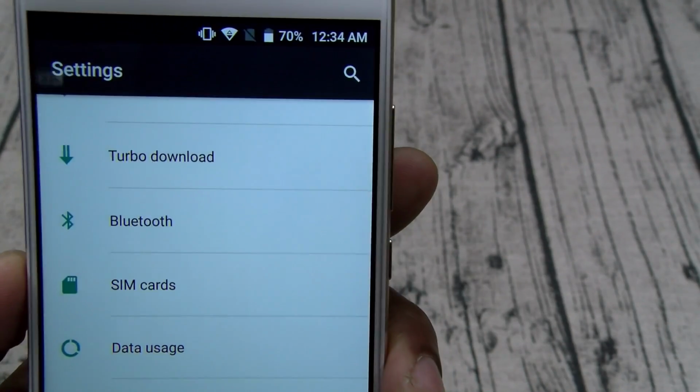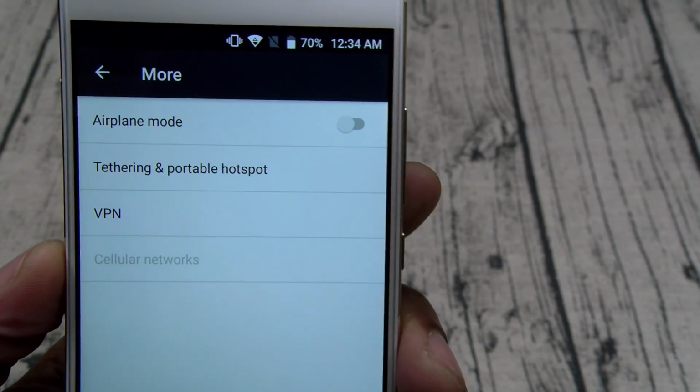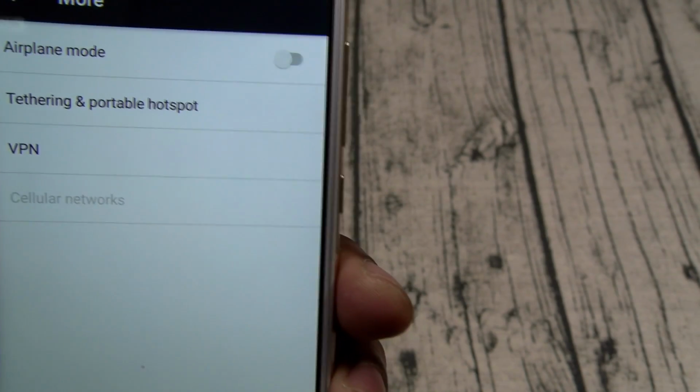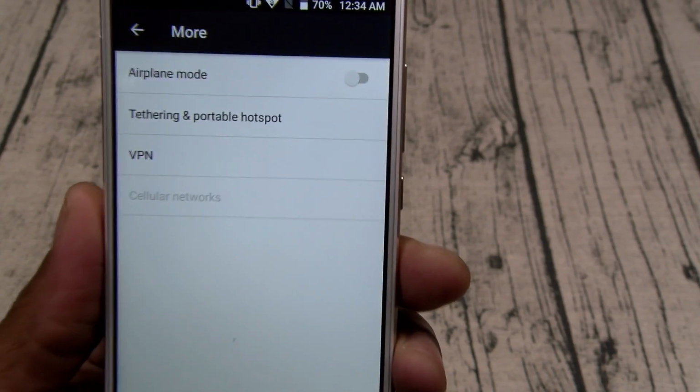All right, you got turbo download. Okay, let's hit more. Now, here's one of the drawbacks to most of these trap phones. No NFC. Now, that's not the biggest deal in the world, especially when you're only paying 220 bucks. You can't really be crying about everything.